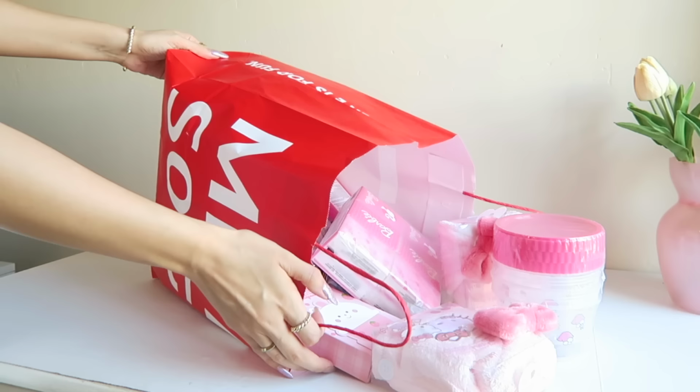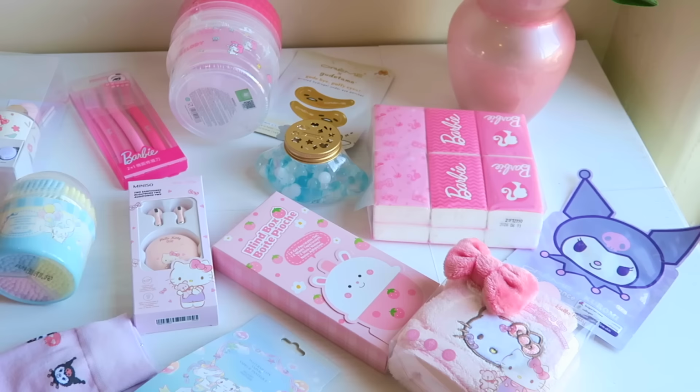So y'all know the drill by now. We are going to be getting into the haul. I'm gonna be showing you guys all the items that I got on this Miniso trip. And I know I say this in like every Miniso haul, but I really think that this is the best haul I've done. But I think I just think that every time because Miniso is constantly putting out such good stuff. Like they're always putting out things that I didn't see the last time. So I'm really excited for this haul. Let's just jump into it.